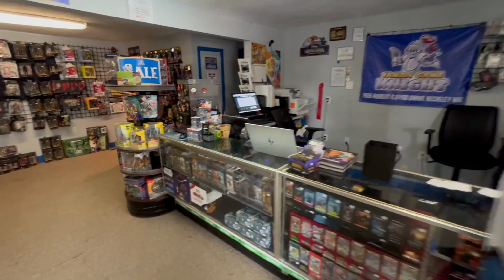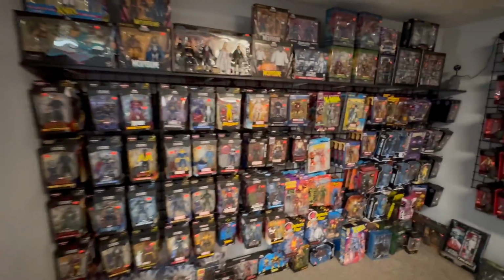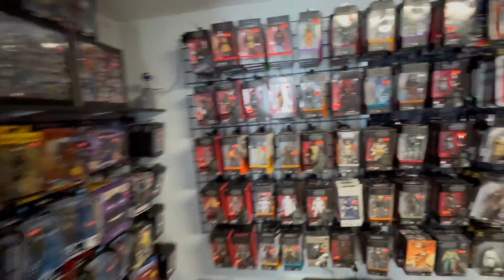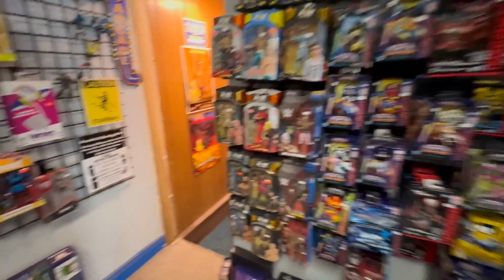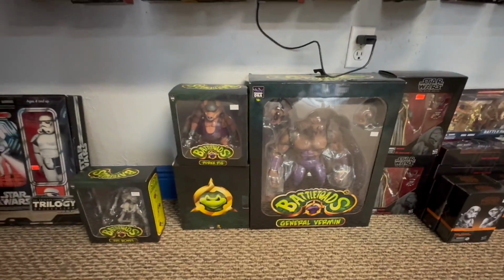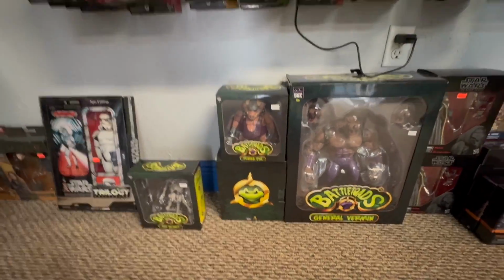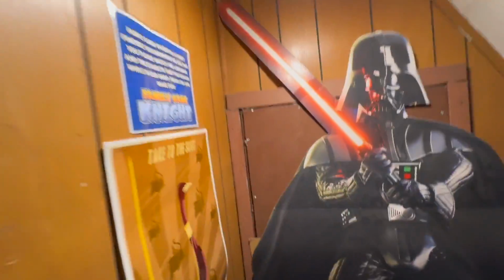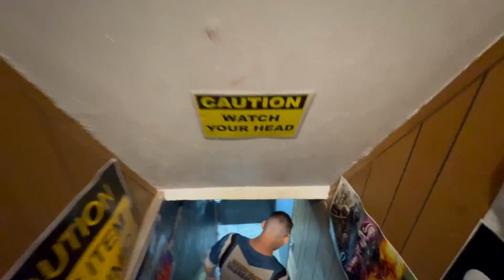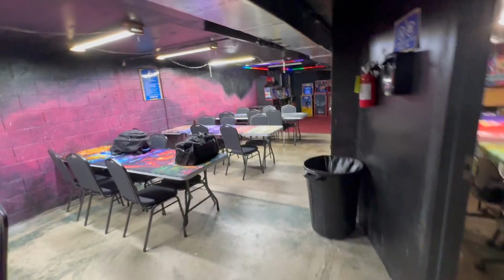Cool. All right, and so then this is the retail side, and then down below is, man, I could never get into action figures. This seems like a dangerous hobby. Seems dangerous. It really is. I almost killed it about a year ago. Oh, is that Battletoads? Oh my gosh, that's amazing. That's one of the very few NES games I ever completed. I love it. All right, let's go to the play space downstairs. I love all the Star Wars stuff. Caution, watch your head. Yeah, a little bit of a steep stairway.